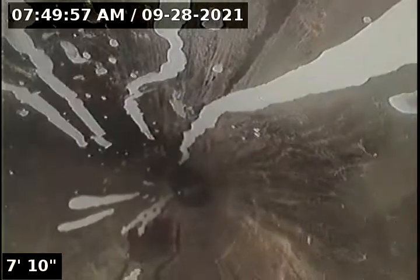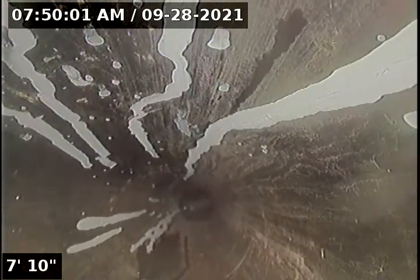Here's your front entry here. Your driveway right here in the front is a 4-inch ABS clean out. This is where I'll be accessing the line for inspection. Purpose of this inspection is to determine the overall condition and serviceability of the sewer lateral for this property to the city main.